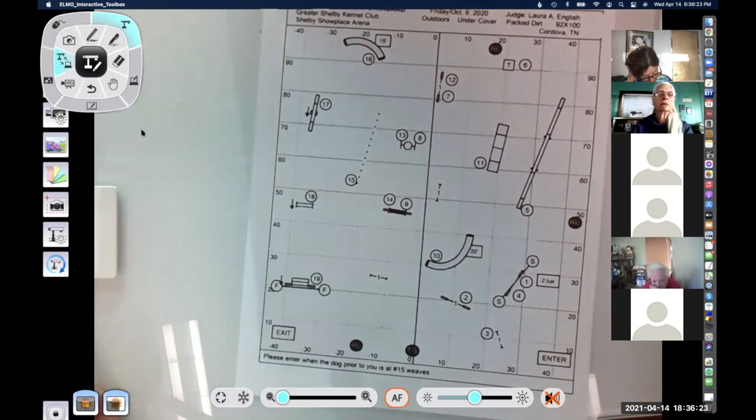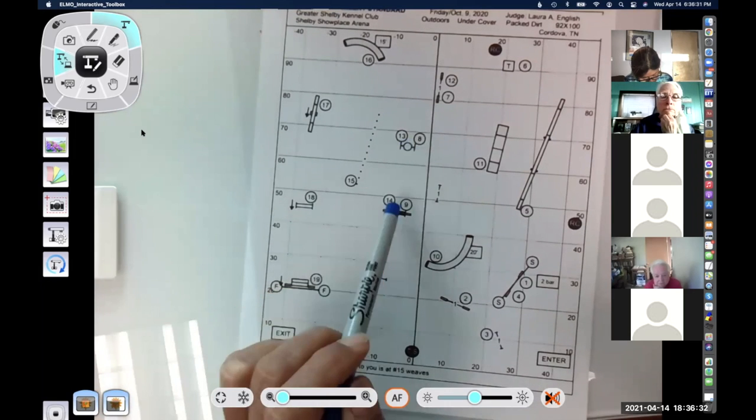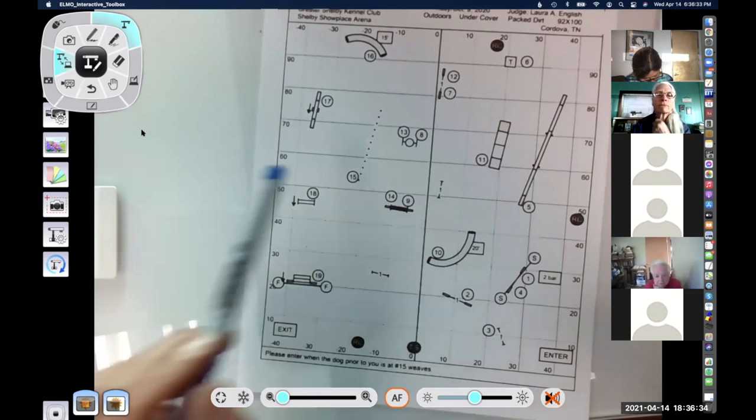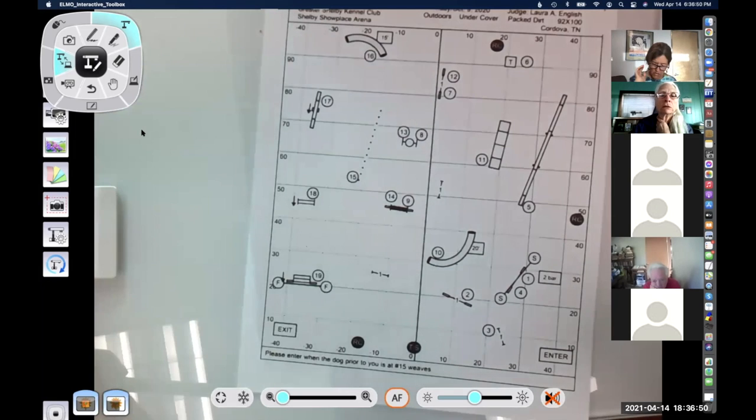So I have not looked at this before. I'm just making it up. Let's see if we see. Here's another box, tire here, here, here. I don't know if I identified that. Have I missed any? Let's look at some pinwheels. And then we'll look at weave pole entries.